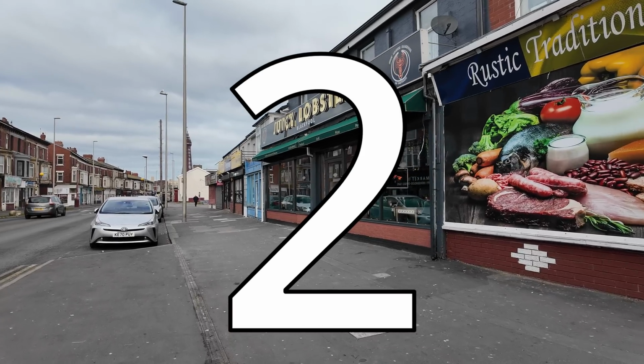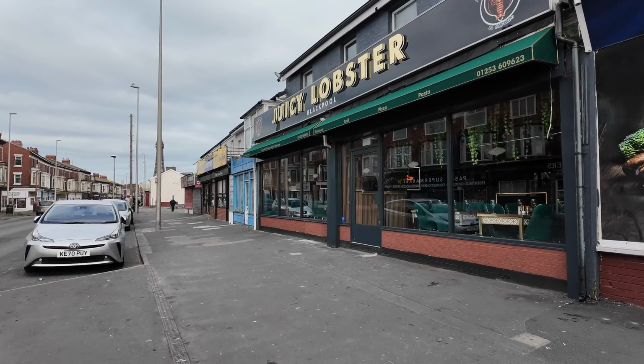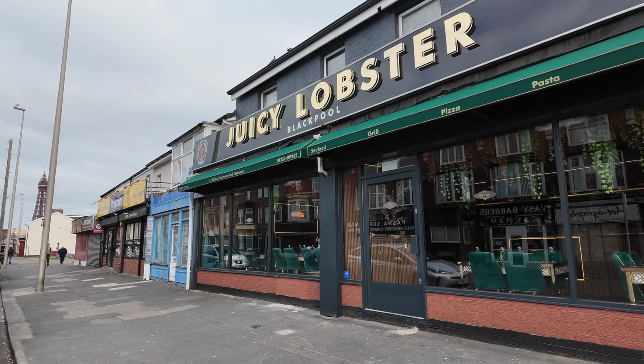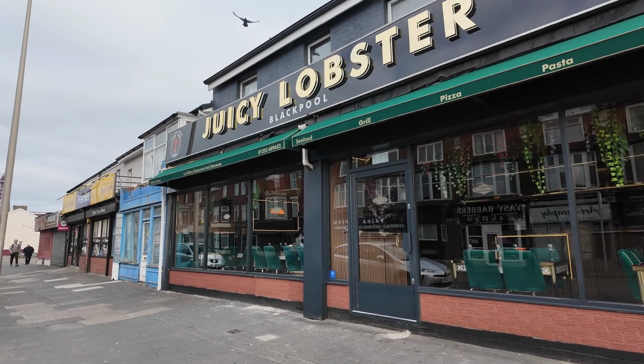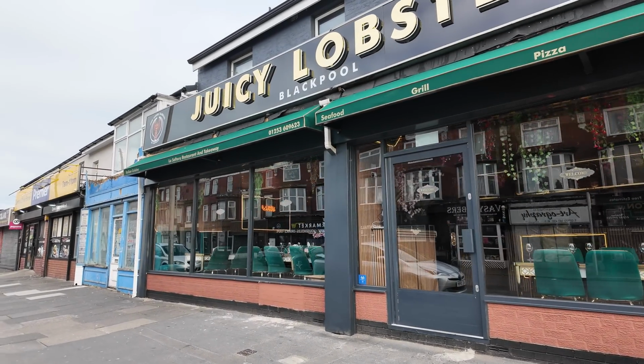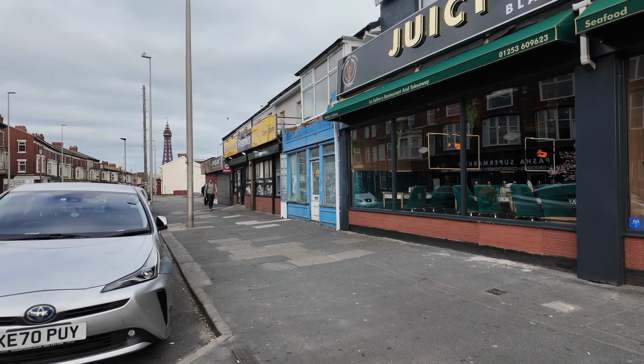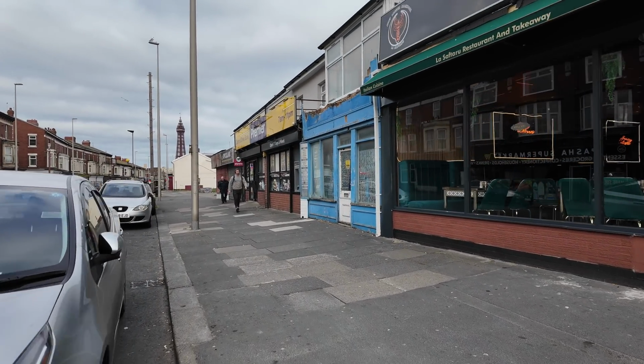Oh, juicy lobster. Juicy lobster, look at that there. Isn't that fancy? We've got a fancy restaurant here on Central Drive in Blackpool. And just down there we've got number 3. Premier, number 3.